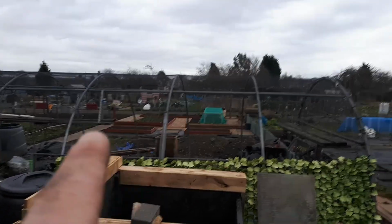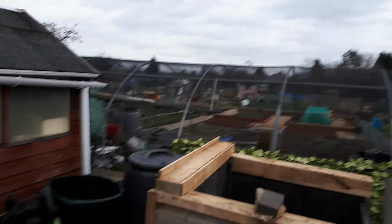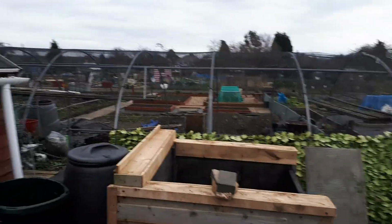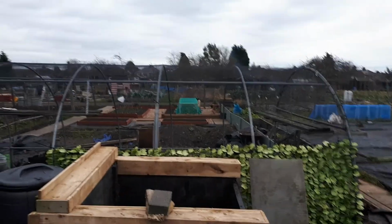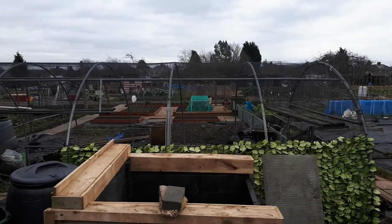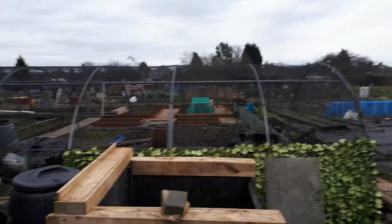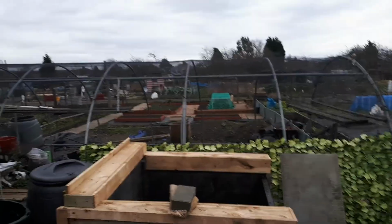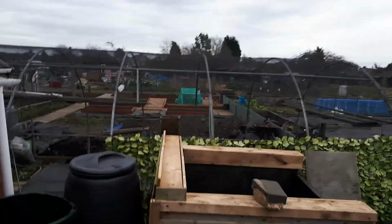The wood that bed's made out of, the gentleman actually left that on the plot for me anyway. And I've also got a load more stored around the side of the shed to make the other beds. I try not to spend a lot at all, but the only thing I've spent really is the cost of the gravel, which was like 45 quid. But that's there for a long time. It's not 45 quid I've got to buy every year.